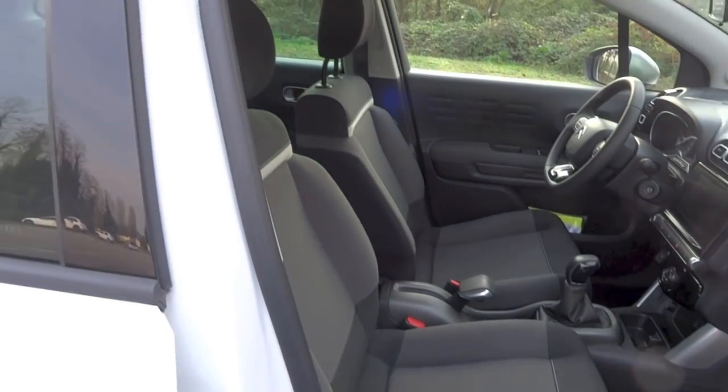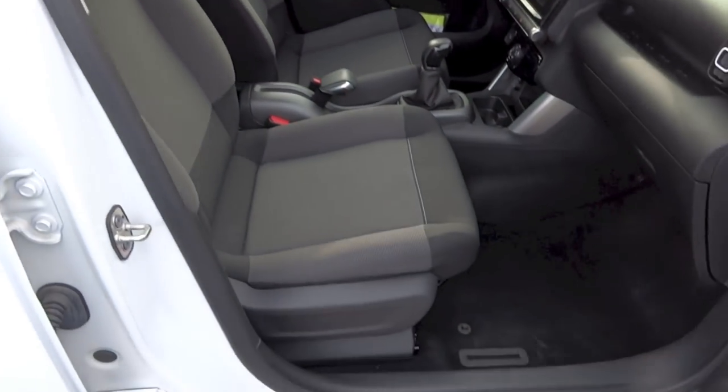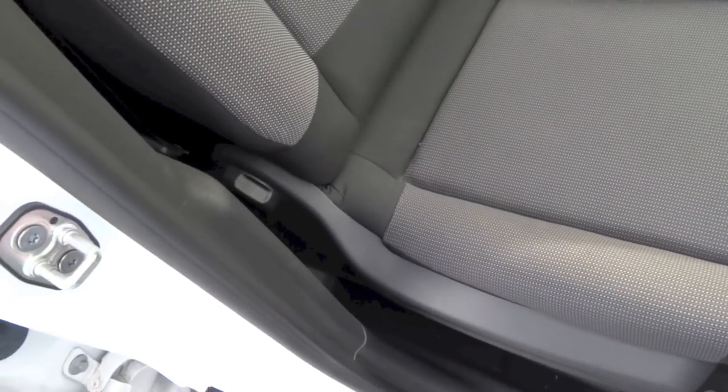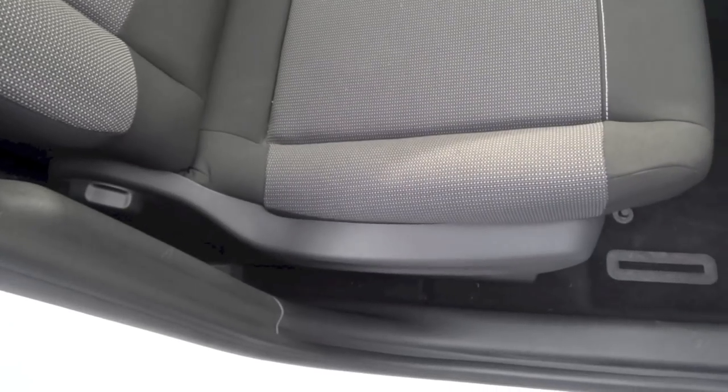The front passenger seat in this C3 Aircross does get full manual adjustments as well, with the same set of adjustments as found on the driver's side, just that this side loses out on the height adjustment.